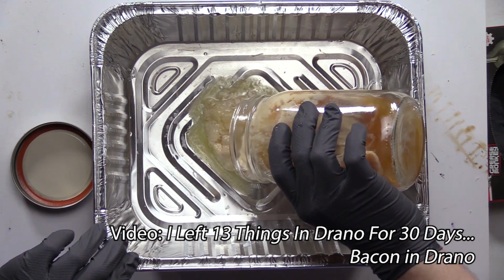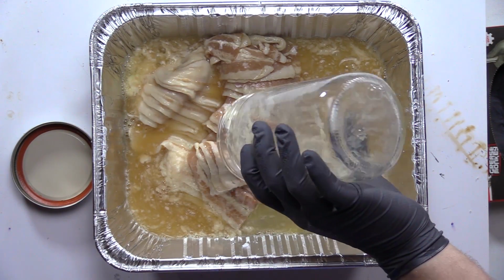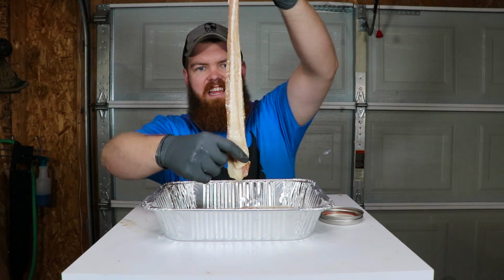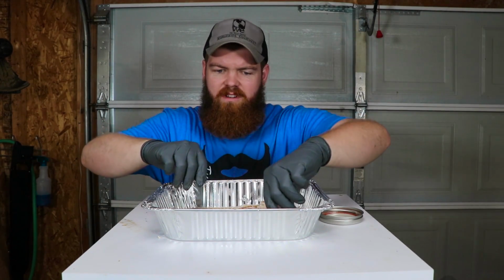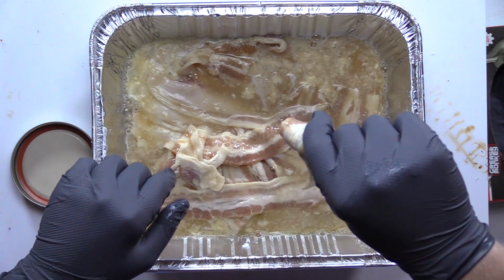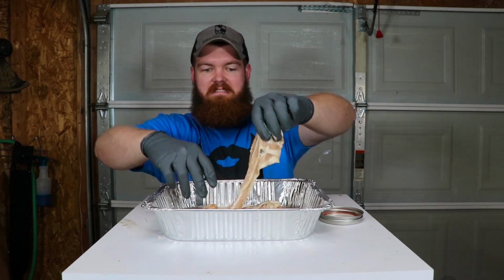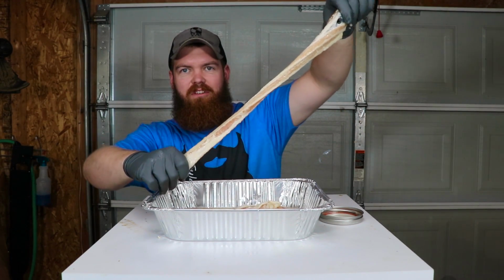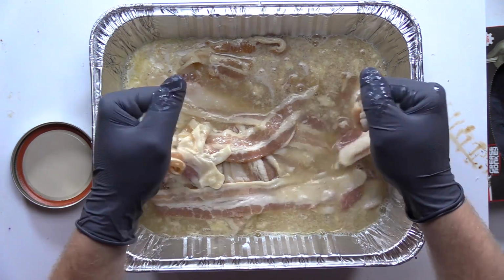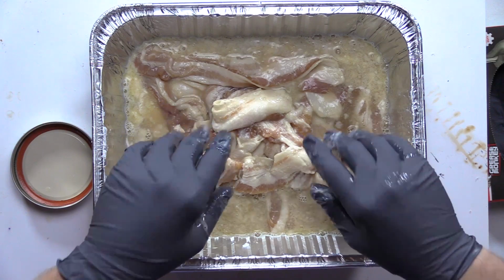Oh. Ew. I don't feel like that piece of bacon was that long. I guess it's swelled up a little bit. That's a weird smell. It's not bad, as weird as that sounds. Oh yeah, it's definitely stretchy. You could stretch that pretty far before it starts to break. Oh. What a weird result. Well, Drano doesn't dissolve bacon.